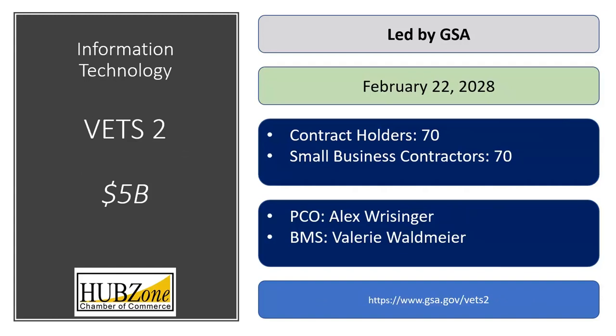VETS 2 is like the 8(a) STARS 2, except that it's set aside exclusively for service-disabled, veteran-owned small businesses. Common IT service-based solutions as well as new or emerging IT services can be procured on this vehicle. Typical projects within scope are data management, IT operations and maintenance, security, and software development.